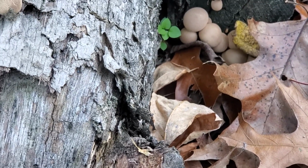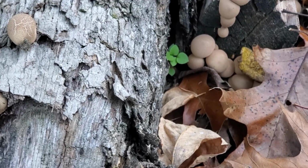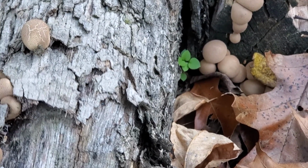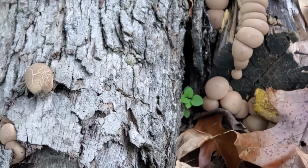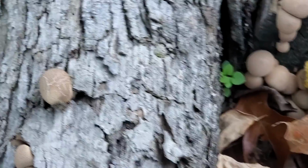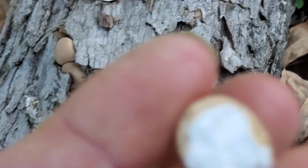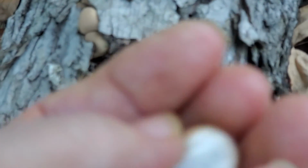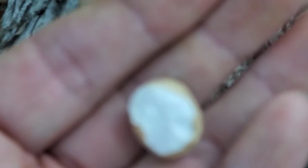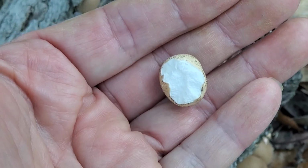Puffballs, if the inside is as white as a marshmallow, are edible. If the inside is any other color than marshmallow white, then they've already started to go toxic, decayed, basically. So what I'm going to do is go ahead and pick one right here off the wood. You see how white that is? Come on, focus on the hand. There you go. You see how white that is?